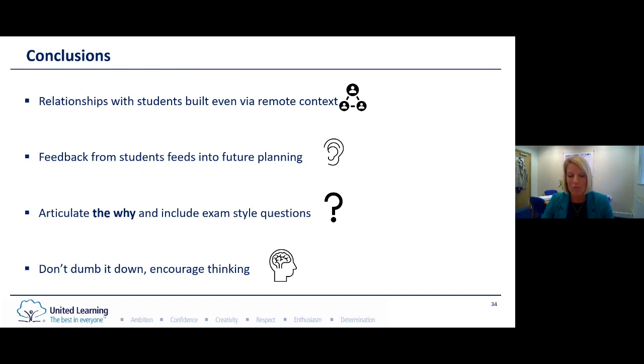What had they liked about it? What did they find worked? And then I would feed that back into my planning because we're all new to this. And one of the key things that students mentioned was just liking to know why it was relevant to the GCSE course. This helped them to feel reassured that they were making the right progress.